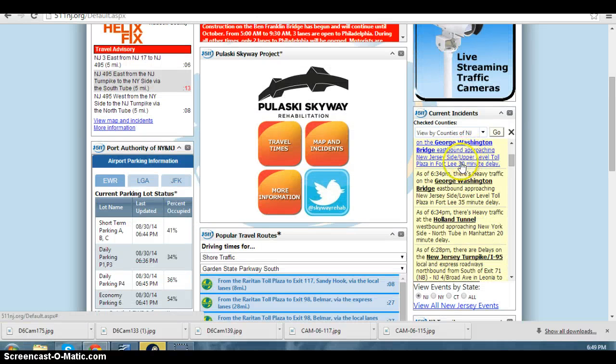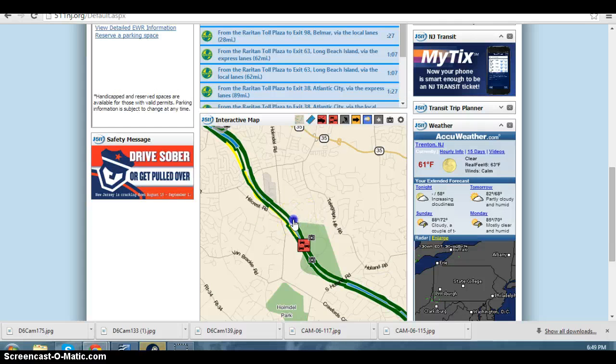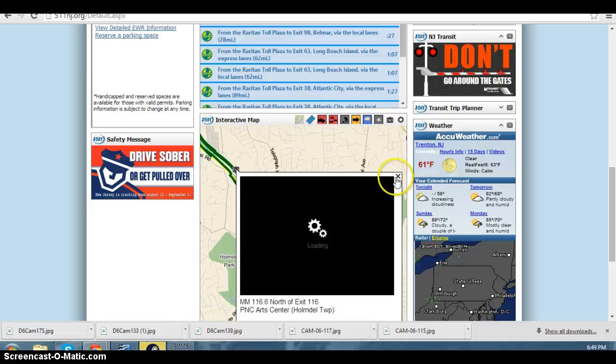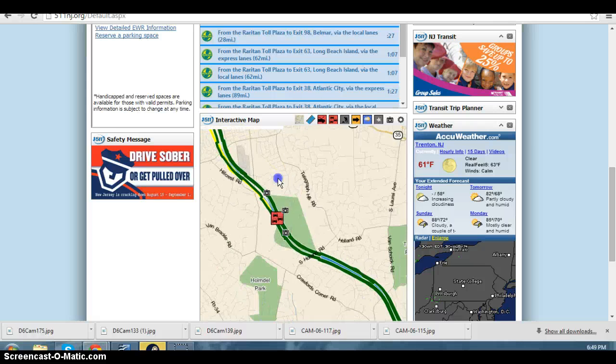There's also delays on the Holland Tunnel approaching the North Tube in Manhattan. That's only a 20-minute delay. It's not as bad as the George Washington Bridge. There's some minor delays on the Garden State Parkway, local lanes southbound, exiting for the PNC Arts Center. Let's take a look at the camera. You'll see it's not working. It's really not all that bad at this time. It's showing up green on the sensors here.